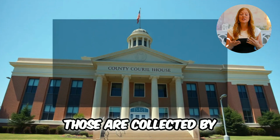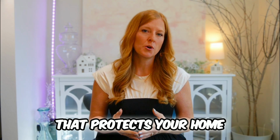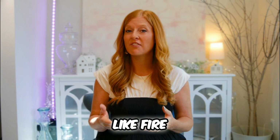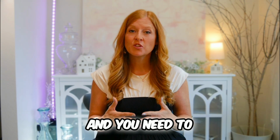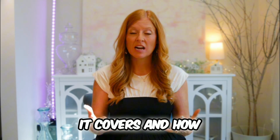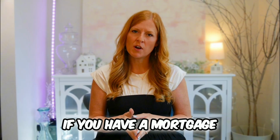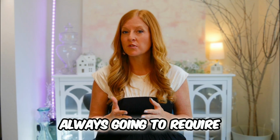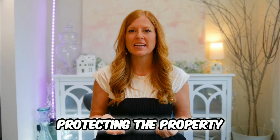And then you have property taxes. Those are collected by your local county or municipality. Finally, you have your homeowner's insurance. That's a policy that protects your home if something unexpected happens, like fire, windstorm, hail damage, or another covered event. You need to look at your plan to see exactly what it covers and how much of a deductible you're required to pay if that incident does happen. If you have a mortgage, your lender is almost always going to require you to carry homeowner's insurance because they have a financial interest in protecting the property too.